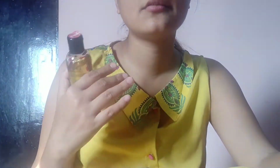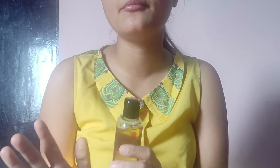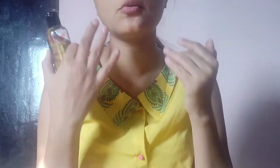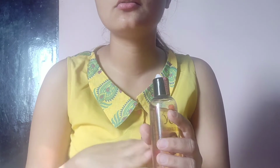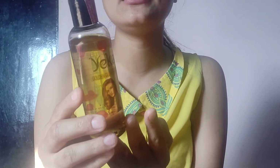If you apply it for a longer period, you will definitely get bright and glowing skin. But the way of applying it varies from person to person. You can apply it all over your body, your hands, your feet, but I apply it on my hands and face only for now. Maybe when the winters come, I may apply it on my whole body. It totally depends on your choice. I will definitely say that you can try it at least once.